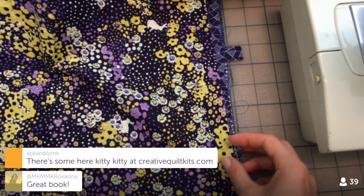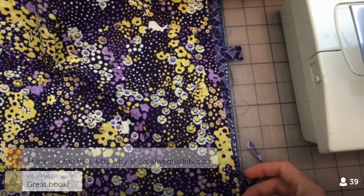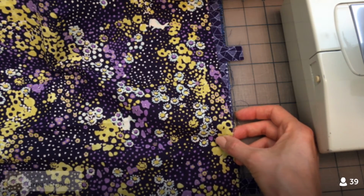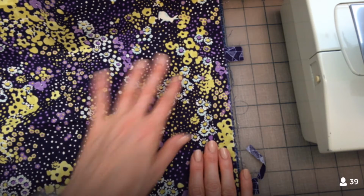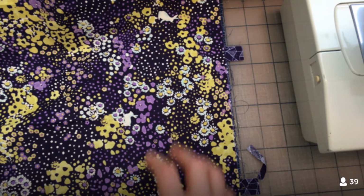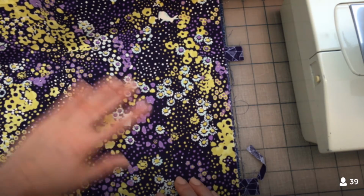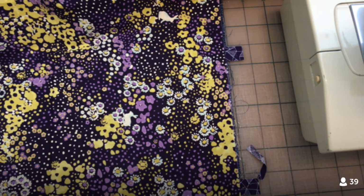Oh, there's some Here Kitty Kitty at Creative Quilt Kits. Oh, that's cool. That's exciting. Yeah, Here Kitty Kitty specifically is pretty hard to find sometimes, especially the bits with the cat in. Oh yeah, I showed, oh, I don't have that anymore. I had a little quilt with some of the Here Kitty Kitty on. But yeah, that's not always the easiest to find.